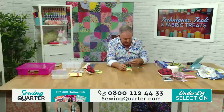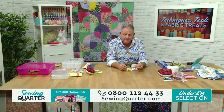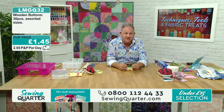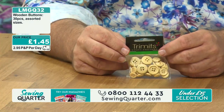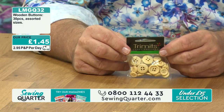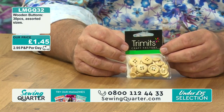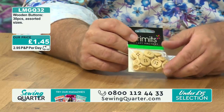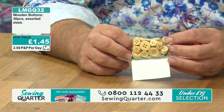Oh, hang on, is it not that one? Is it that one? No? OK. Wooden buttons, 30 pieces of assorted sizes. LMGQ32. Yep, that's it. £1.45. Look at them all different sizes in there.